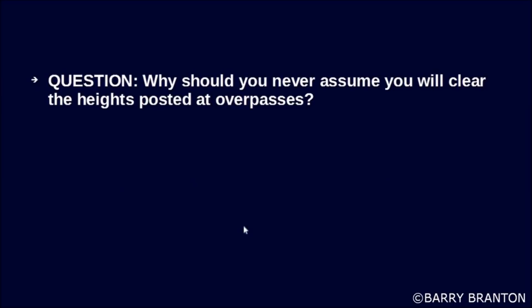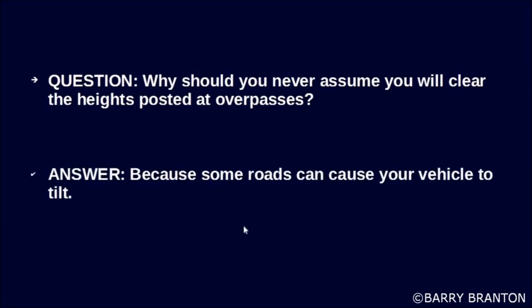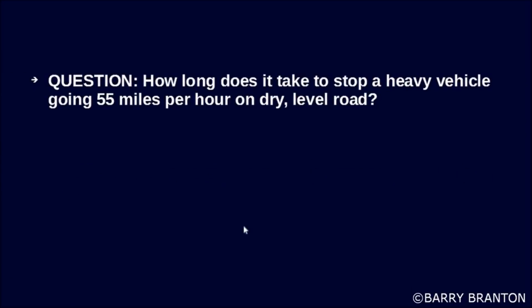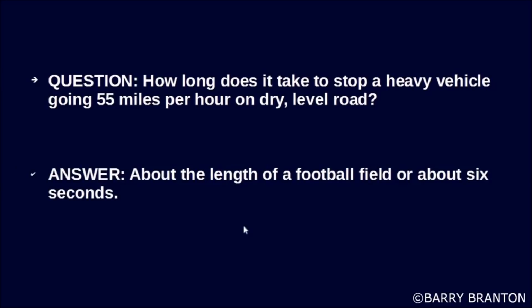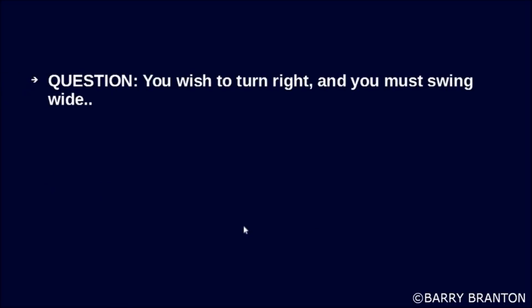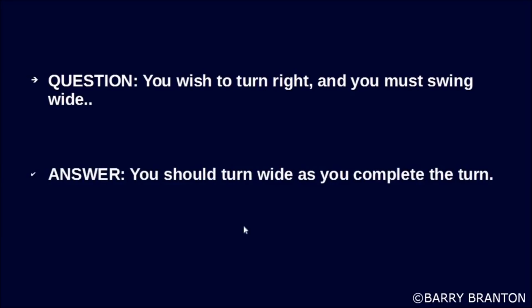Why should you never assume you will clear the heights posted at overpasses? Because some roads can cause your vehicle to tilt. How long does it take to stop a heavy vehicle going 55 miles per hour on a dry, level road? About the length of a football field, or about 6 seconds. You wish to turn right. You must swing wide. You should swing wide as you complete the turn.